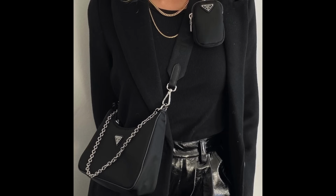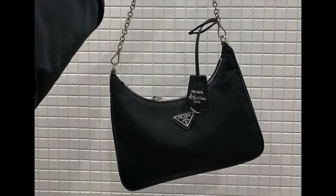It's very casual and trendy, but then you can also dress it up by using the chain that it comes with, and I feel like that gives a very different vibe to the Louis Vuitton one. And I think the Prada is about $2,000, so you're saving $1,000 for a very similar looking style and trendy bag. So I'll definitely recommend the Prada one.